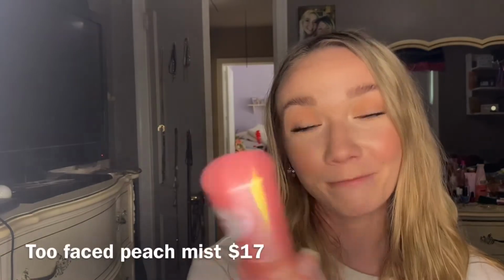I really do. A newer one to me is the Peach Mist from Too Faced. I bought this. I just did like a whole peach order. I really did. But this one is so nice because it's so mattifying. And I absolutely love the scent of this. Like, it literally smells like peach candy, and I could eat it up. But it does make my makeup last a lot longer, so I've really been liking that one.